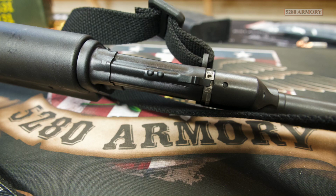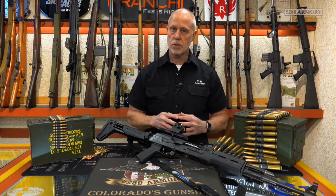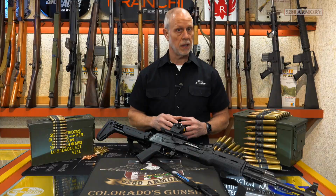Most commercial AKs don't come with an adjustable gas block, but this one does. It has 3 positions to deal with different conditions. It'll also come in handy if you plan on running suppressed.